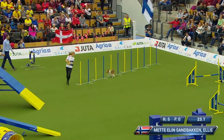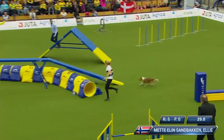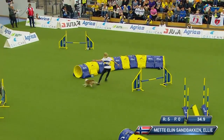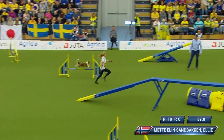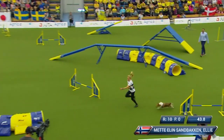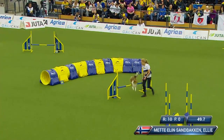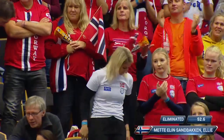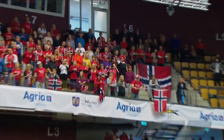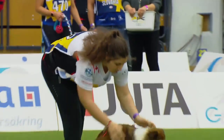Nicely into the weaves there. Now here comes the tricky part. Let's see if she can do the dog walk. She can. Oh! And she gets a refusal. Nicola is very strict on refusals. One hesitation close to the jump and his arm goes into the air. So you need to be very smooth. Oh no, too bad. Elimination for Mette there. But she goes all the way to the end. And the Norwegians are clapping for Mette. Very nice and rewarding, of course.